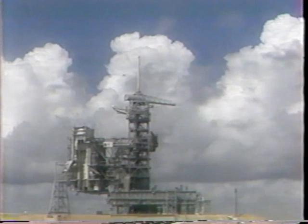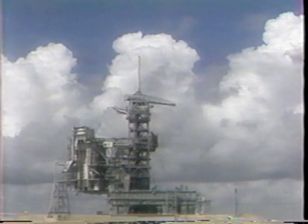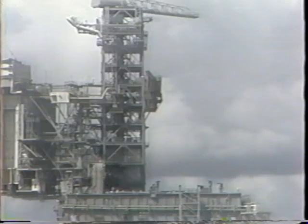Main engine cutoff confirmed. Standing by for separation of the external tank. Altitude 60 nautical miles, velocity 26,000 feet per second. Not having achieved orbit at the present time, the external tank doors following separation of the external tank were closed and latched. The auxiliary power units were shut down on time, and all of that was normal.